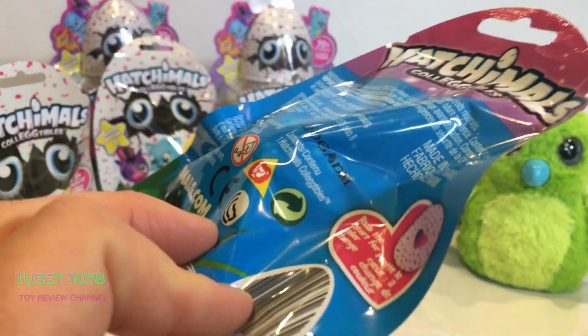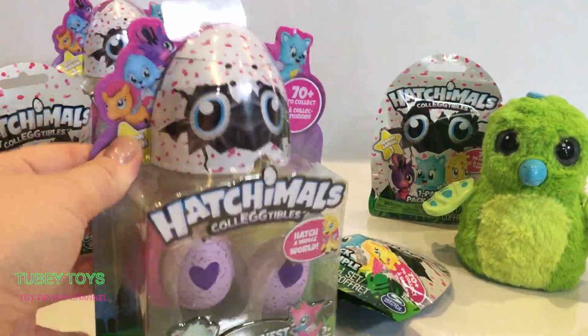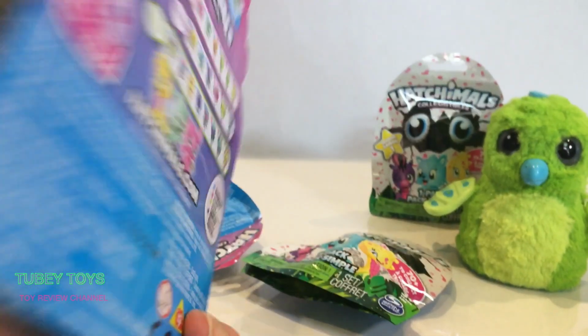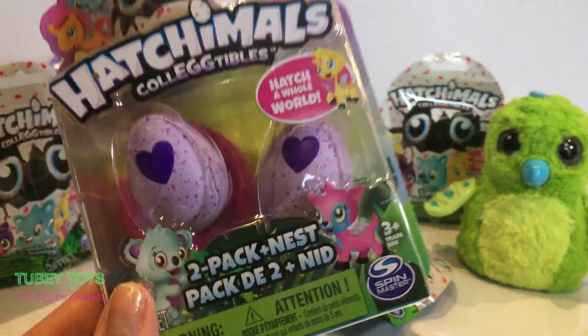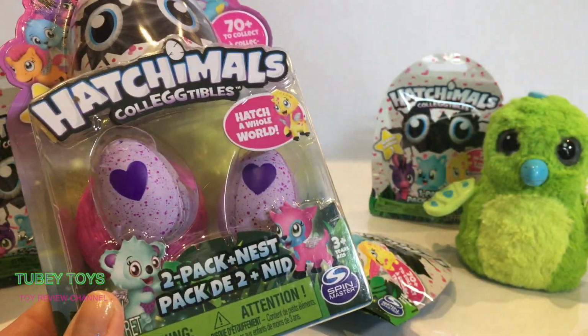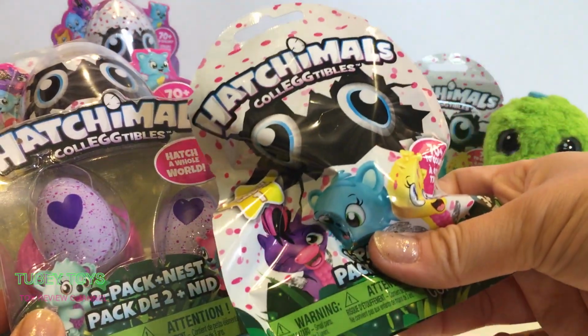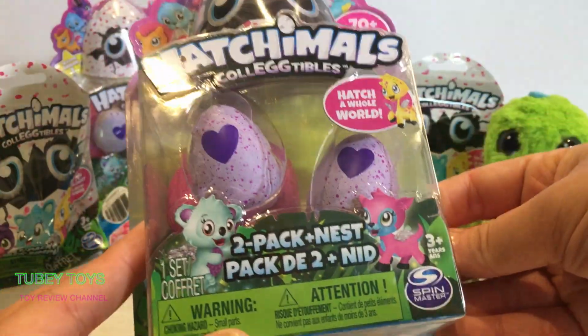This is so cool. This is the blind bag. There's also a two pack. And we noticed there's a four pack or a five pack, which I pre-ordered from Amazon. Found these at Target today. The two pack retails for $4.99. It comes with two eggs and one nest. And this is the blind bag. This is $2.99. Let's open up the two pack first.